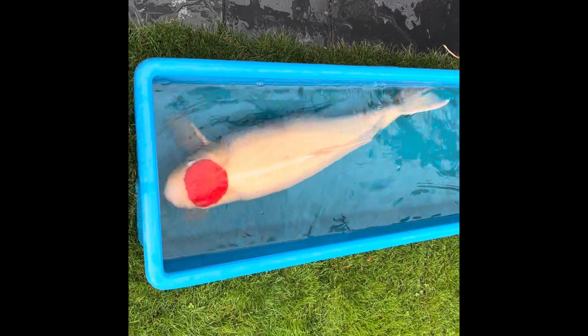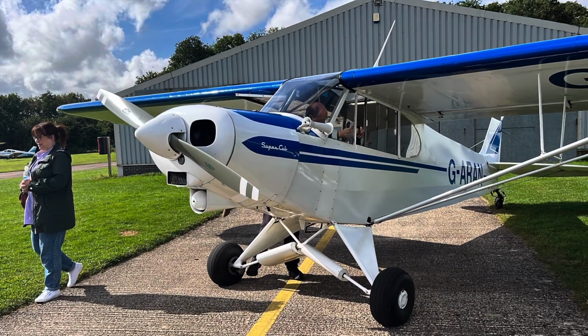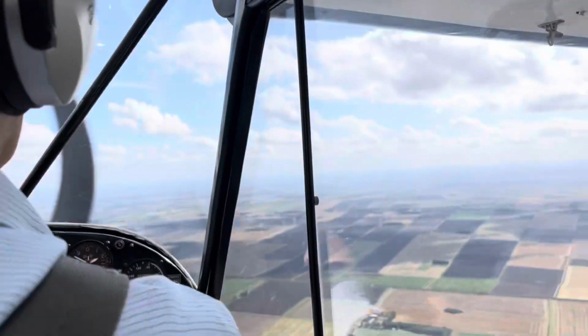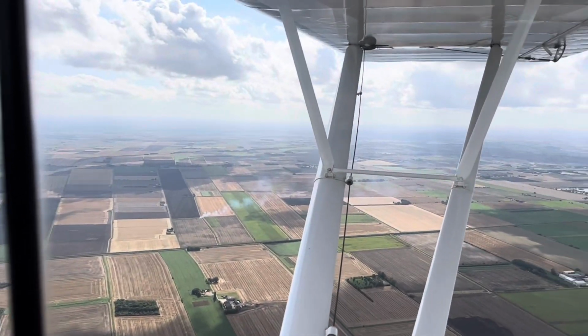So I had to have a lunchtime meeting, and a buddy of mine graciously flew me over there. Sounds posh. Yeah, we took his small little plane, flew over to where my meeting was, and had lunch there. But it was just fascinating to see things from the sky, especially on this kind of a flight.